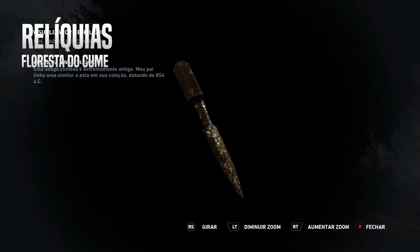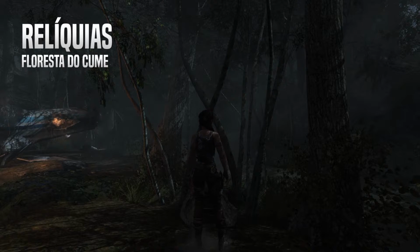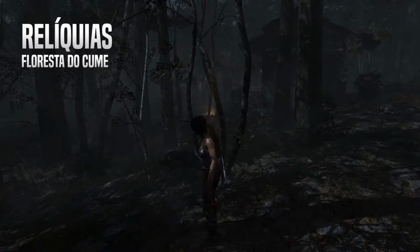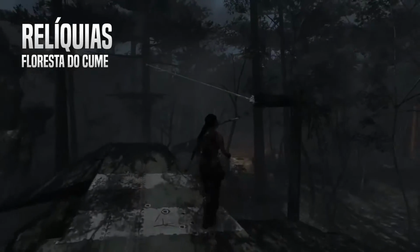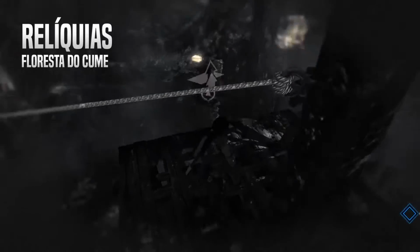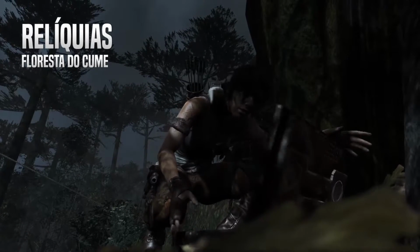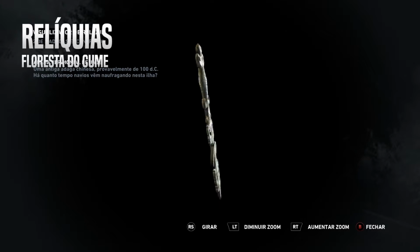This Chinese dagger is extremely old. Dad had a similar one in his collection dating from 854 BC. Ancient Chinese dagger, probably around 100 AD. How long?